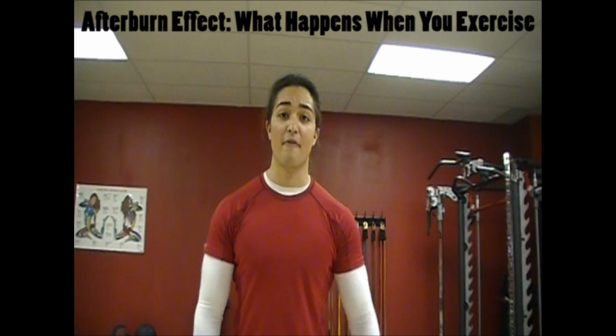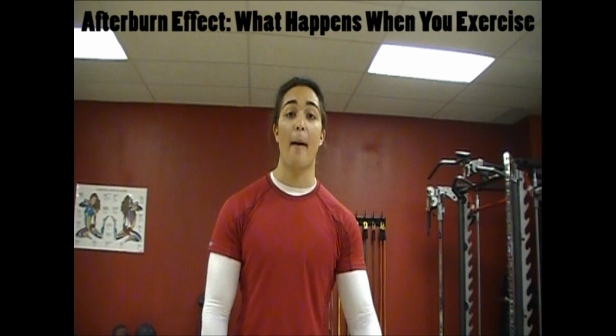The Afterburn Effect is just a really cool term for what happens when you do any form of exercise. Basically, when you exercise, you elevate your metabolism, equaling something called a metabolic debt. So after you work out, your metabolism is elevated, it runs faster, and you burn more calories. That's the Afterburn Effect. So when they say how to maximize the Afterburn Effect, really what they're trying to say is how to raise your metabolism as high as possible to burn the most amount of calories subsequently after exercising.